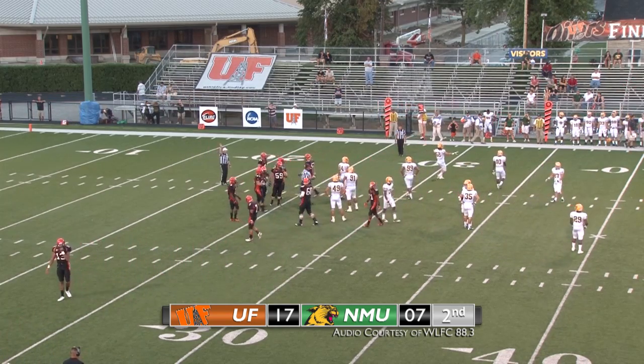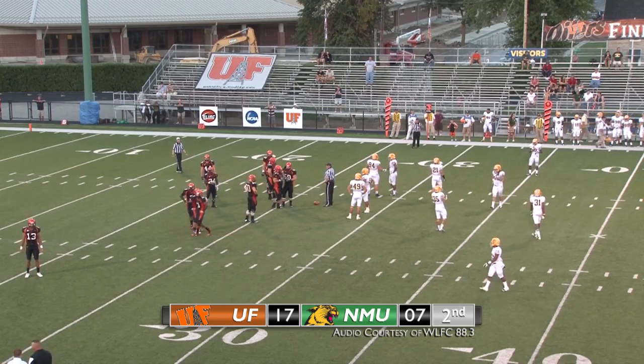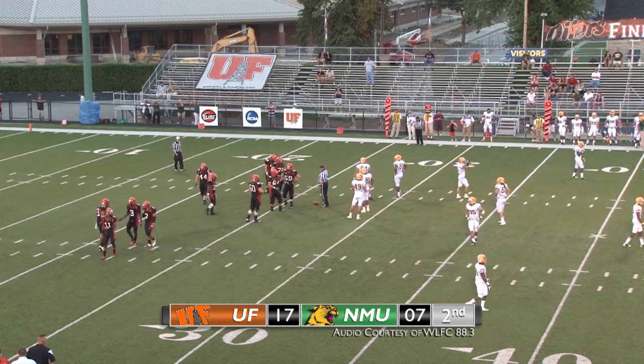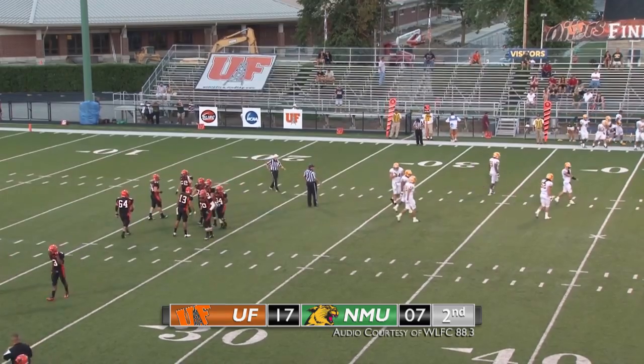And a good first half, Tim. 17 points. They've controlled this football game, and some opportunity to make some adjustments and see if you can put this one away in the second half. Brendan Emswell is going to try to catch Coach Rob Keys coming off the field here, as this first half is going to run out.